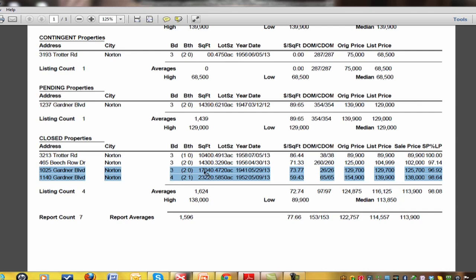This is the 3-bed, 2-bath, 1,704 square feet. So this is very, very close as a comp to our property. This was listed at 129 and sold at 125. And see this? This shows the sale price to list price. So it sold for 96.92% of list price.